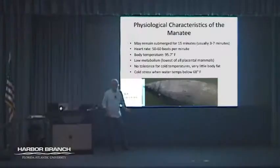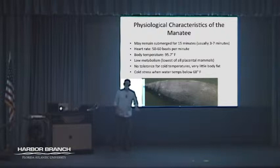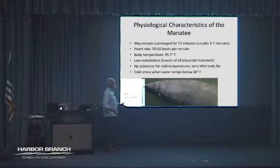As herbivores, they have to eat tremendous amounts of vegetable matter in order to get the nutrition they need to support a really large body. And so that means they're eating large masses of plant matter.